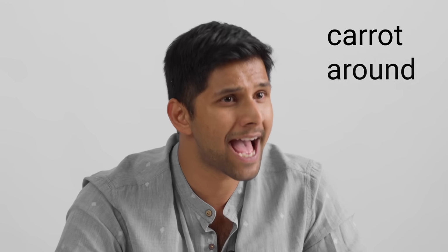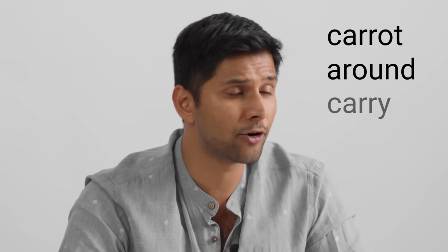Red, rabbit, ready. Here's some examples with words where R is in the middle. Carrot, around, carry. And this is the most challenging one, but here's some examples with words ending with an R. Car, teacher, far.